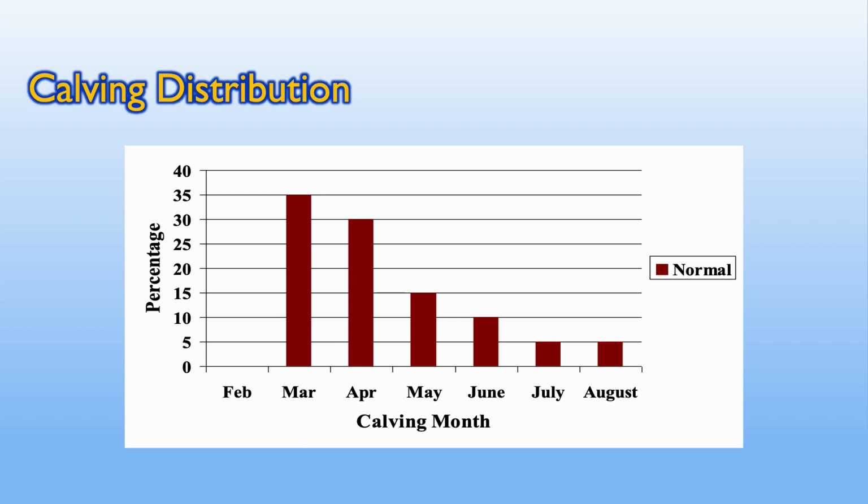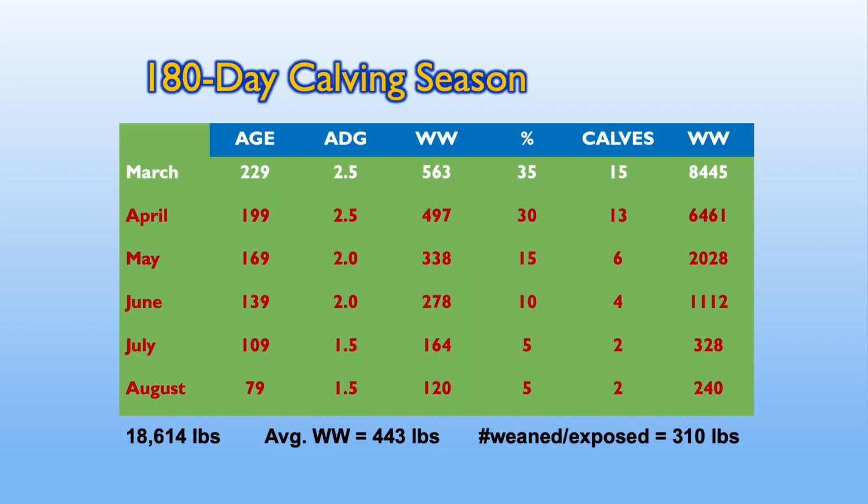This is what this calving distribution looked like on the farm. This producer wanted to calve in March and April, but he kind of had a trickle-down theory of calving. So, in other words, the bull was left in with the cows, and as they didn't conceive, they just kept coming into heat a little bit later, got bred a little bit later, and that led to this 6-month-long calving season that seemed to have no end. This is what the guy's 6-month calving season looked like.